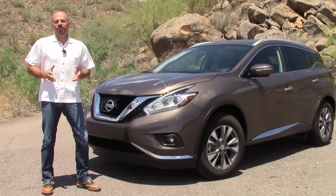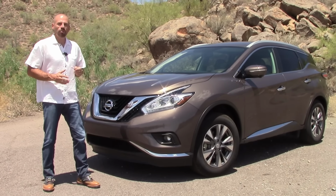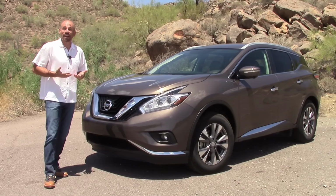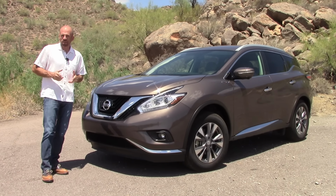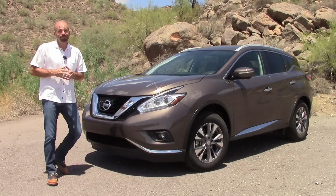You know, when it comes to artistic expression, the Nissan Murano has always been sort of a standout in its class, as you can tell. And for 2015, in its third generation, that tradition continues. So, let's have a look.